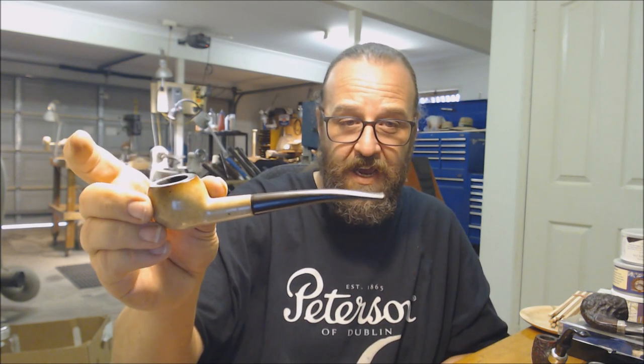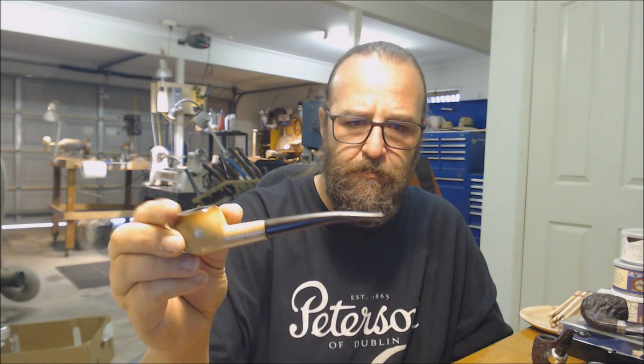And again, a Peterson, a Meerschaum Pete. This is the Aboriginal finish. Don't ask me why they call it Aboriginal finish. I have no idea, but that's what they call it, the Aboriginal finish. That's a 314 system. And he also sent the manufacturer's not known, but it's an African blackwood with mirror prints, which is really nice.